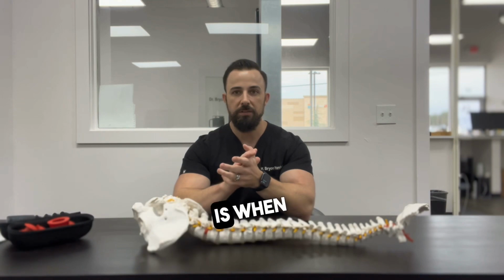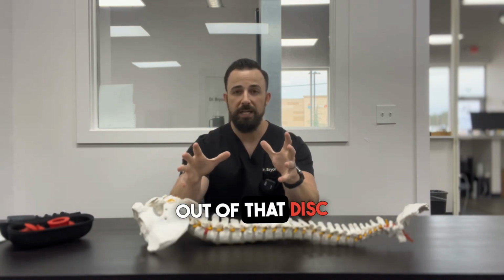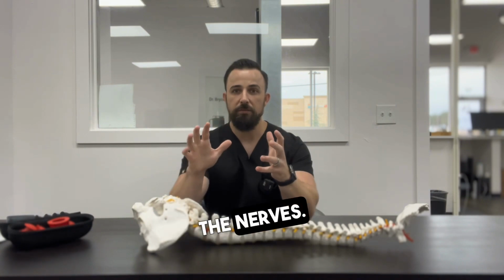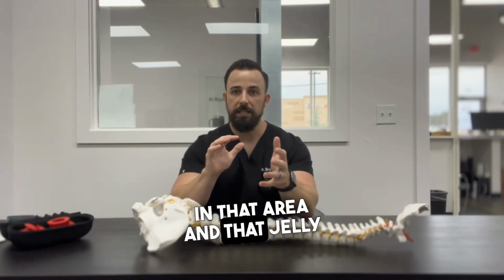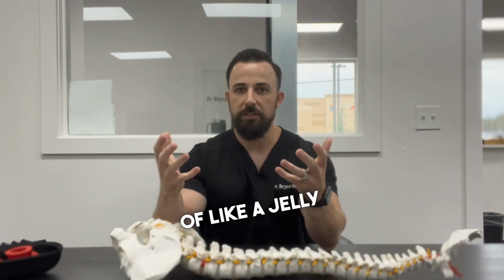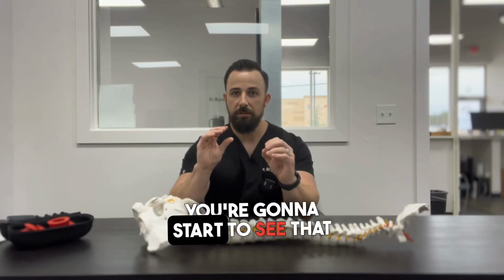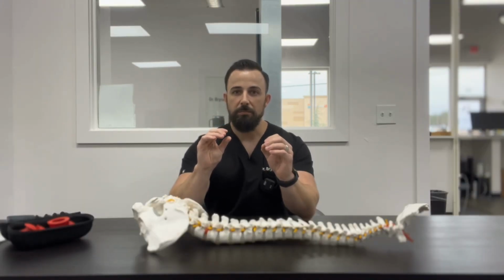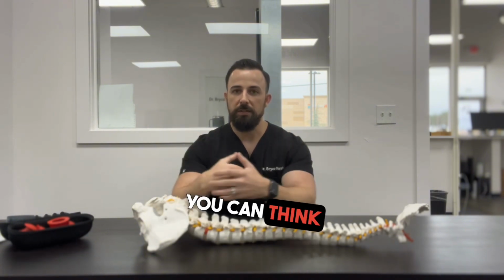A herniation is when that nucleus pulposus is completely squirted out of that disc and it's affecting the nerves. A bulge is just when you've got a weakness in that area and that jelly is starting to bulge out of that disc. You can think of a disc like a jelly donut. If you squeeze a jelly donut just enough, you're going to start to see that jelly bulge out. And if it completely bursts, well, then you've lost your jelly. So that's kind of like a disc.